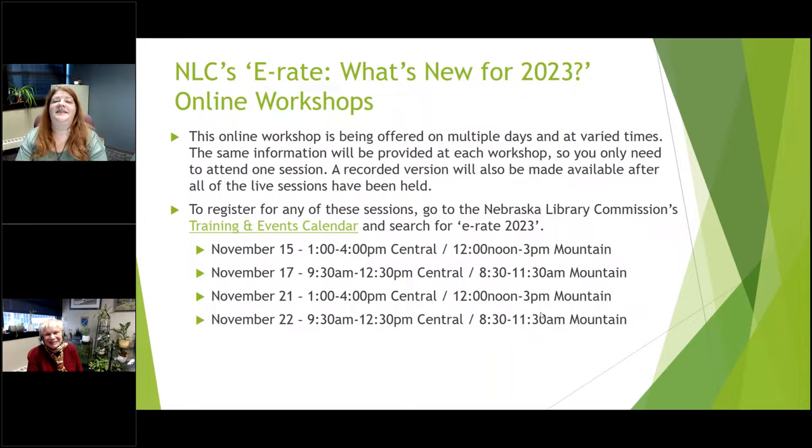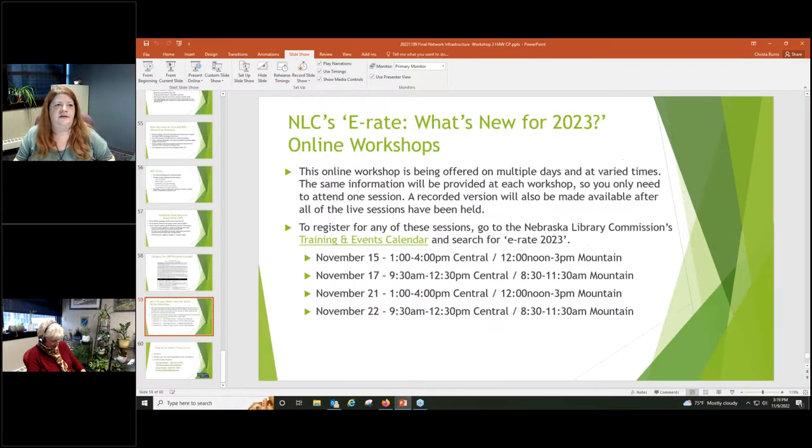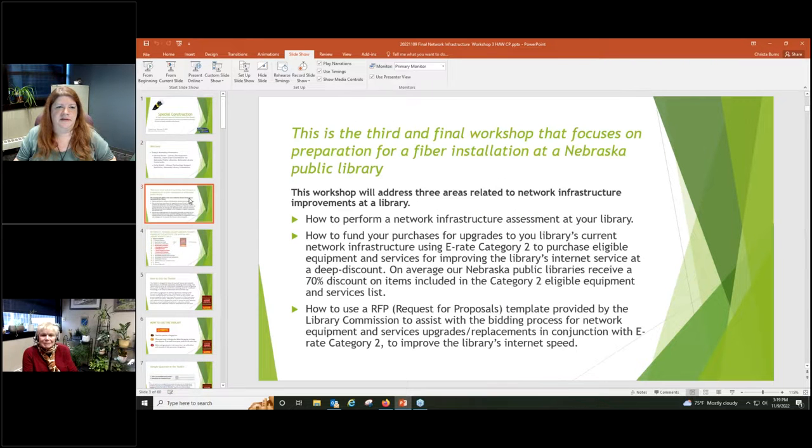Yes. As we mentioned, today's workshop is part three, after two previous workshops we've done about doing fiber in libraries. Quick answer: yes, you can receive E-rate discounts on doing fiber construction and bringing that to your library.